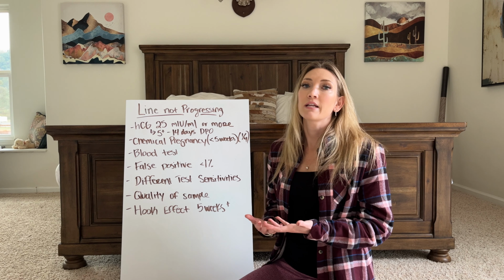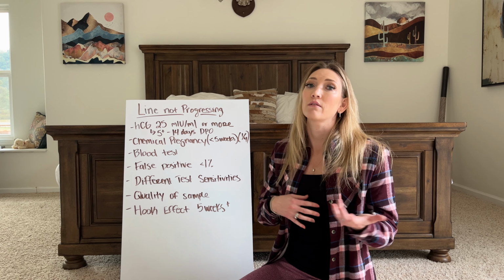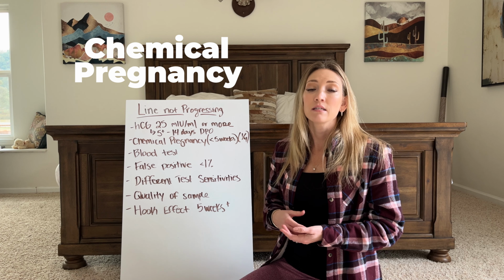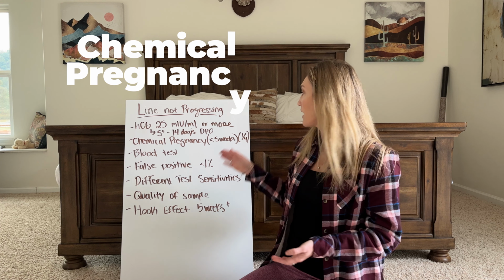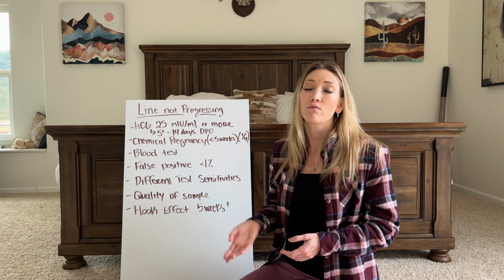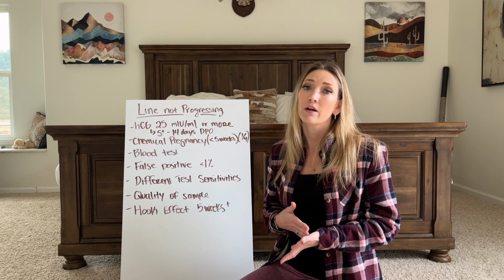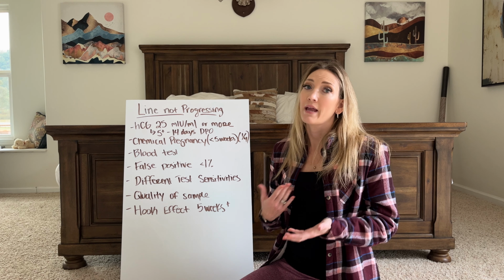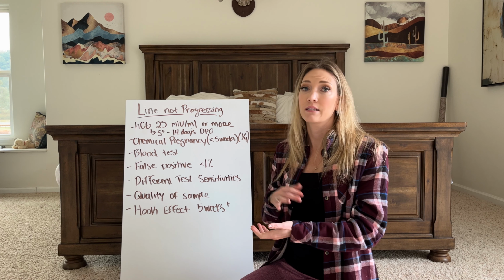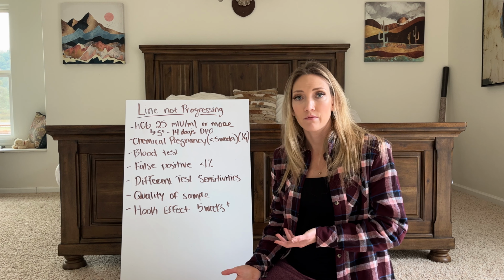The first and kind of worst case scenario that could be happening if your test results are all over the place or your line's not progressing is that you have had a chemical pregnancy. Chemical pregnancies are fairly common. They can occur in up to 1 out of 4 pregnancies, and they usually happen at about 5 weeks or earlier in pregnancy. So a chemical pregnancy is just another word for a very, very early miscarriage, where you may have gotten a positive result and then your HCG levels aren't increasing because the pregnancy hasn't continued, or you've received a positive result and then soon after received a negative result.